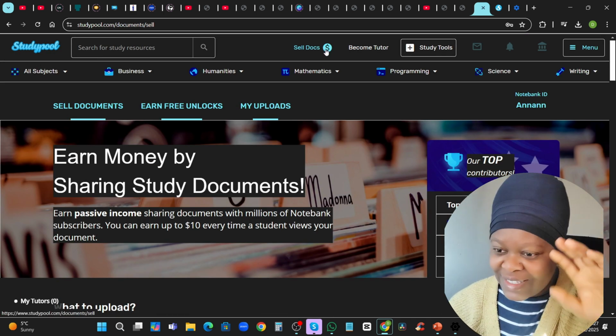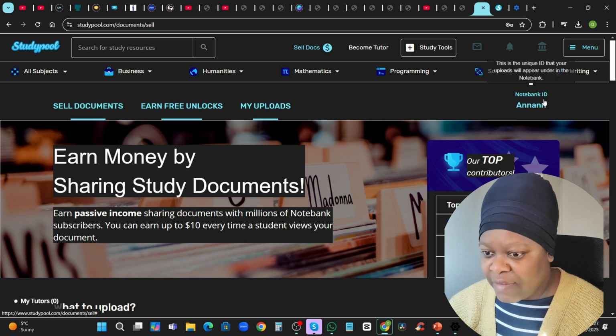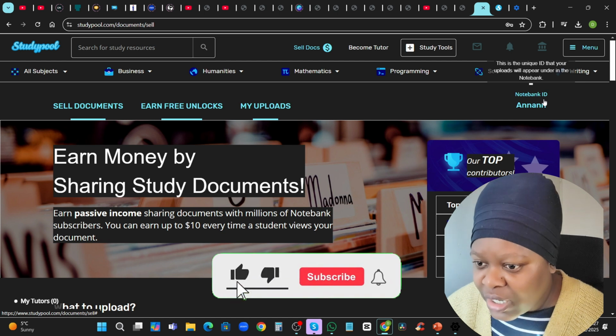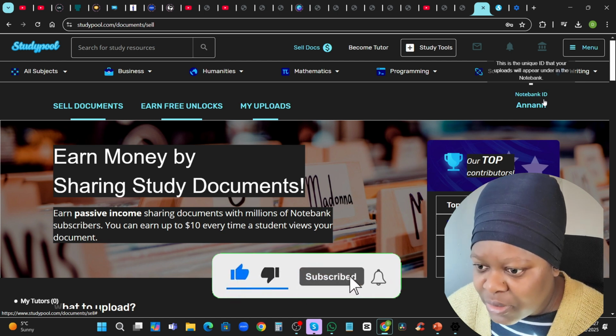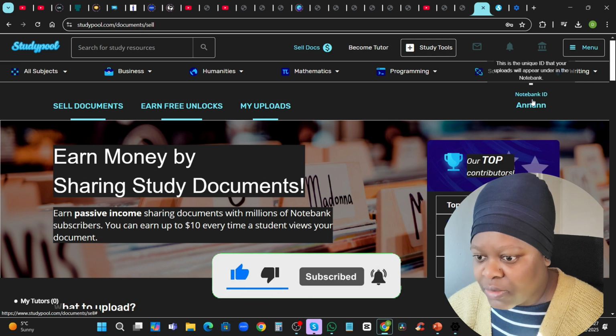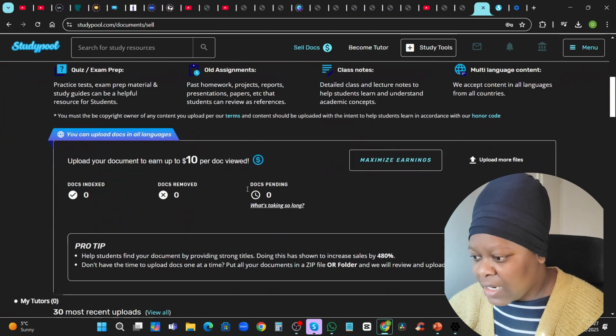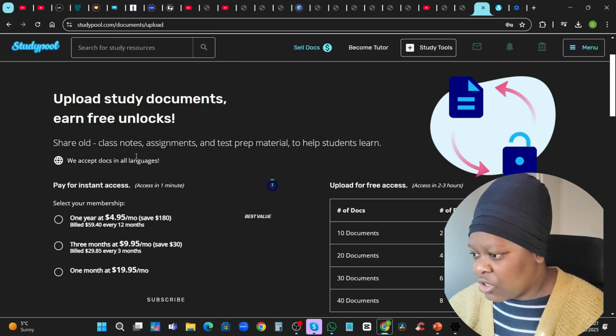You can now begin to sell your document. So whenever I upload a new document, it says this is the unique ID that your uploads will appear under in the writing notepad. That is here. So if I'm ready to sell, I'll just start selling documents. So upload study documents, earn free unlocks, share old class notes, assignment, and test prep materials to students. We accept documents in all languages.